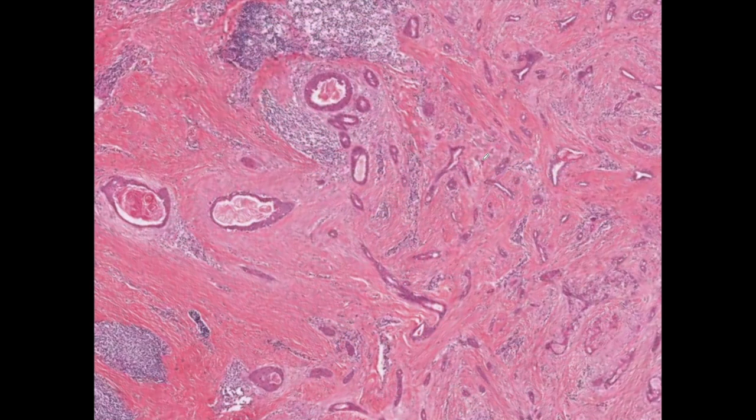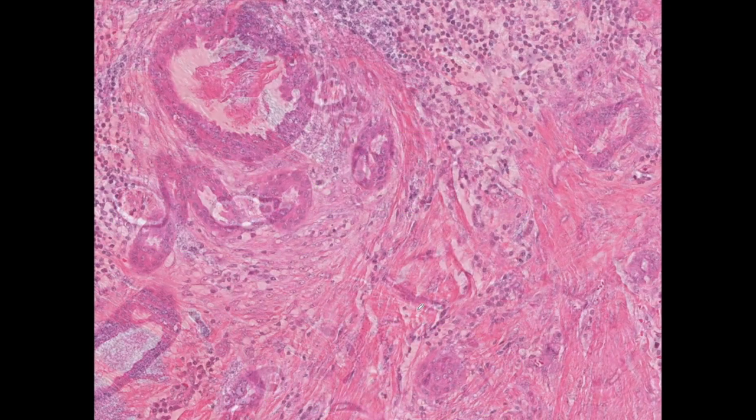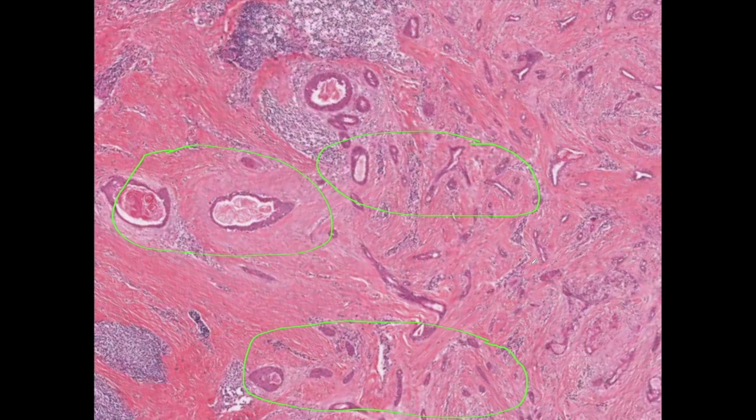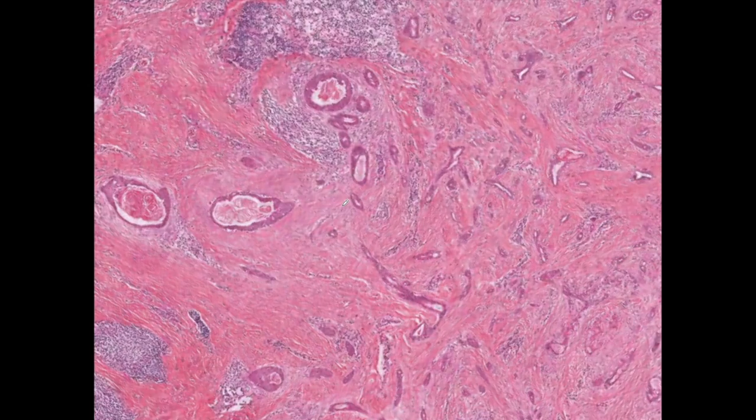At higher power, we can see microcystic architecture, tubular structures, small nests, and cord-like structures diffusely throughout the lesion. And the stroma is very sclerotic. We also see lymphoid aggregates, and whenever we see lymphoid aggregates in skin lesions, we think about malignancy.